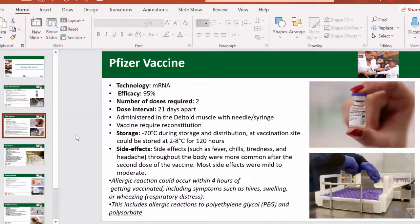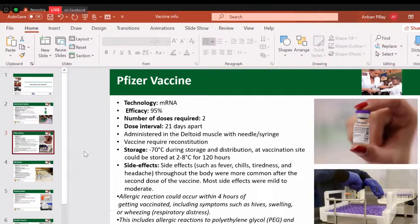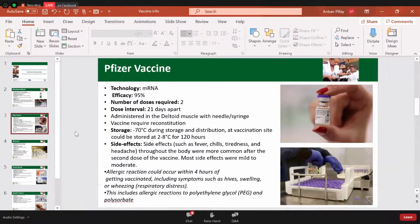Coming next to the Pfizer vaccine, this is an mRNA vaccine. Its efficacy is 95%. It is a two-dose vaccine as well. The dosing interval here is 21 days apart. It's administered in exactly the same way as the AstraZeneca vaccine. This vaccine does require some reconstitution, which means that it'll have to be mixed. And once it's mixed, it lasts for about 6 hours.